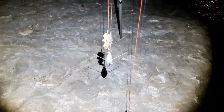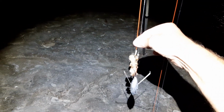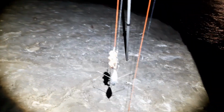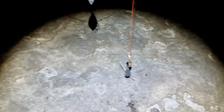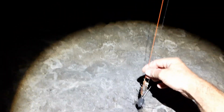In the blue corner, we have the short pulley pennel, weighing in at 150 grams, with a lump of mackerel and squid all tied on in a combo. And in the red corner, we have a long pulley pennel, with a double sand eel. There we go.